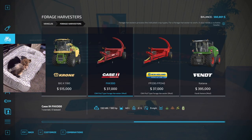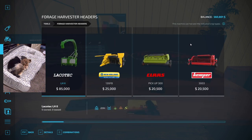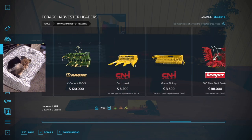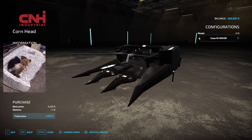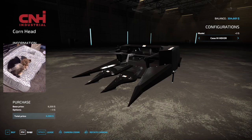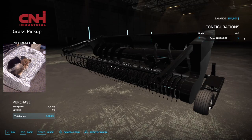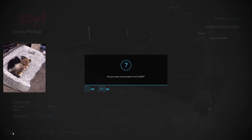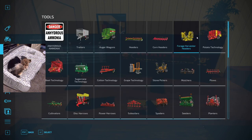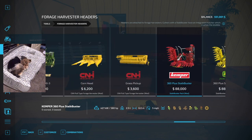Now, we got that. We'll go pick up some headers for it. And they should be, here they are. Alright. So we get the New Holland style, or the case. We're gonna get the case. That's 6,200. Alright. And just to make sure, yep. I'm gonna buy that guy. Okay. And probably should check the price on him, 36.